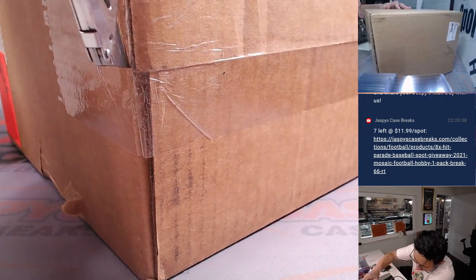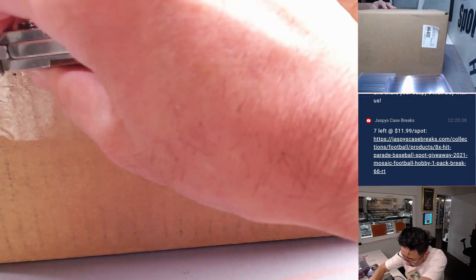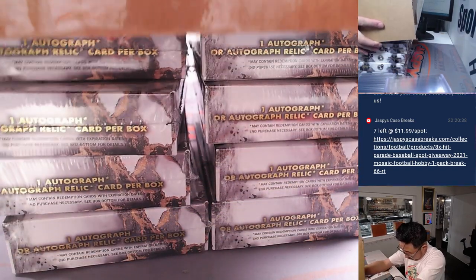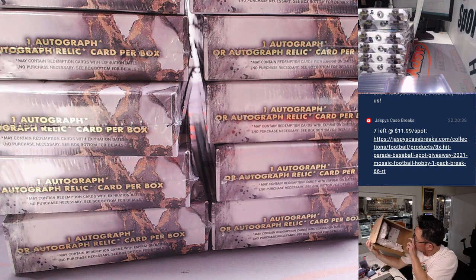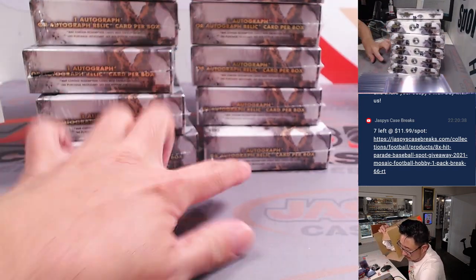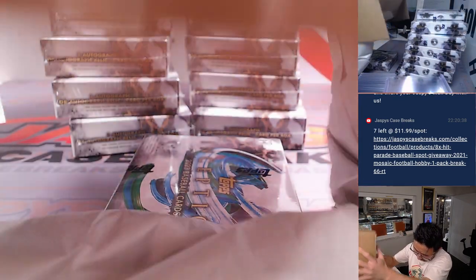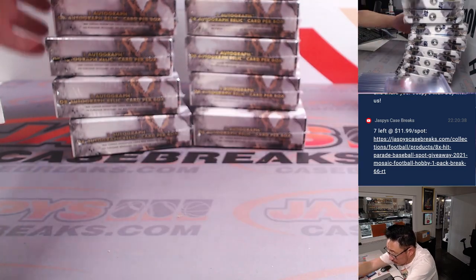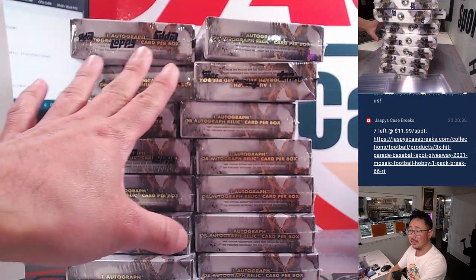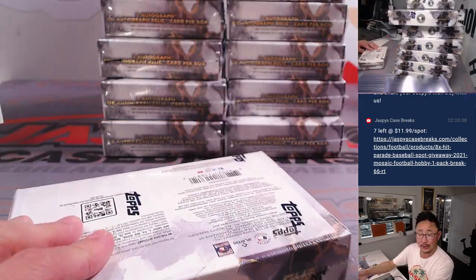All right, it's a full case break, so let's pop this baby open. Let's see what we got in here. Let's go on a monster hunt. Some boxes are stuck in there. All right, you can see 1, 2, 3, 4, 5, 6, 7, 8 boxes on either stack to make the full 16. And good luck, here we go.